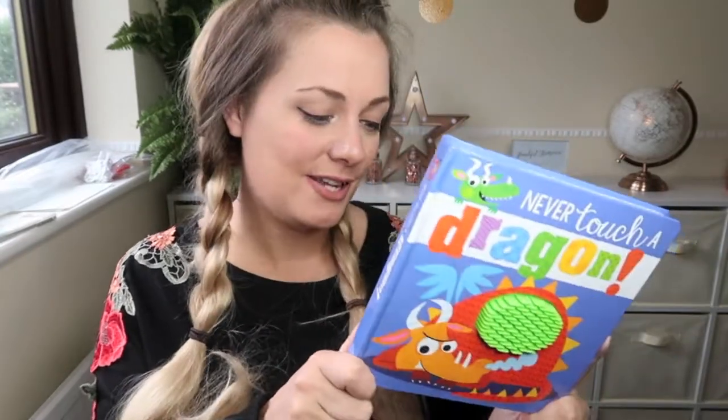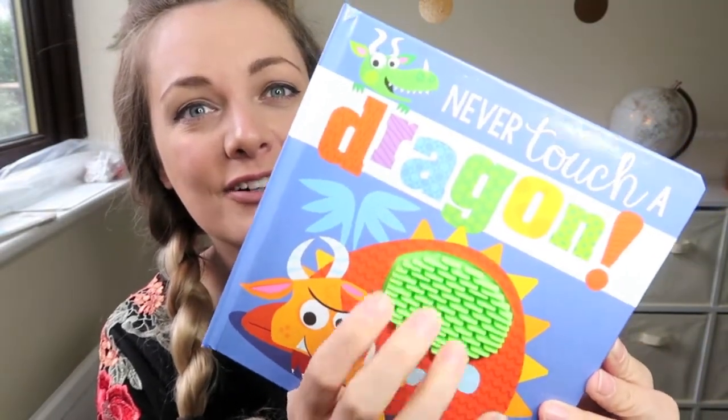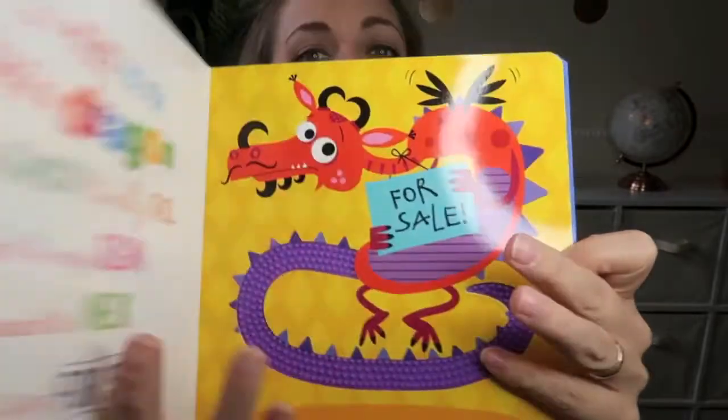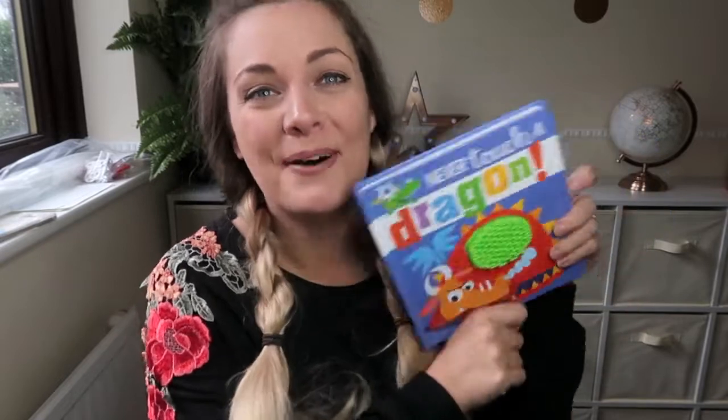My next favourite is this little book that I picked up from Tesco's. It was £4 and it's called Never Touch a Dragon, and it's like a poem, but the dragons have these textures on. On every single page there are textured pages with different things, and the poem is just lovely. My little boy absolutely adores this, and so does the dog. I guess it's the smell of rubber. It must be made out of the same stuff as dog toys, because the dog is also obsessed with this. But I love this book.